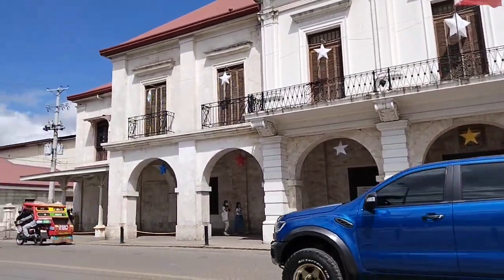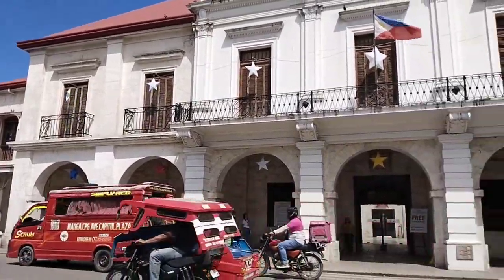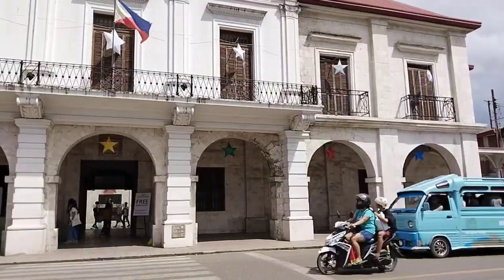The museum's new regional home, on the other hand, is stunning. It has generous exhibition space. It's grand, regal, and steeped in history.